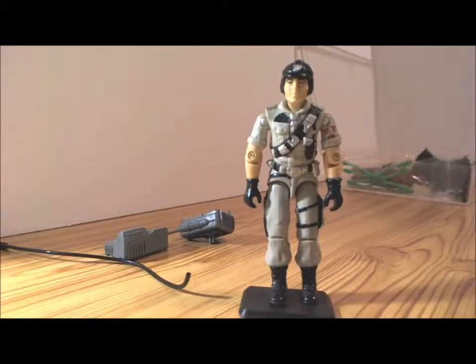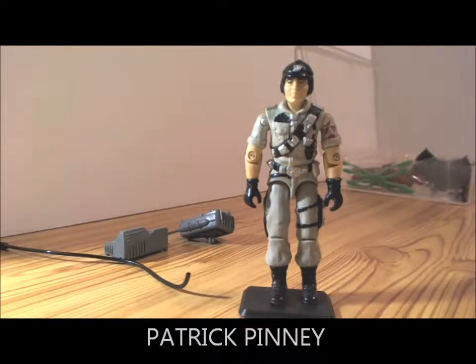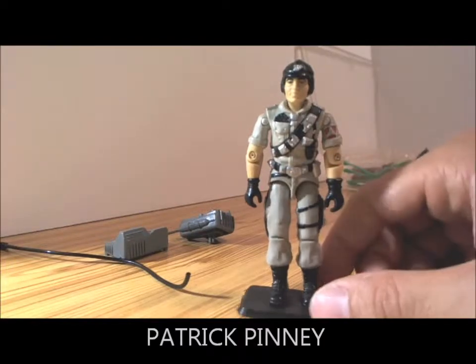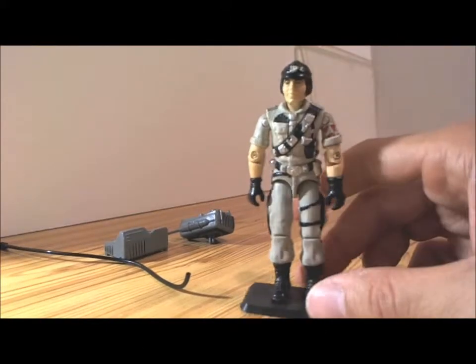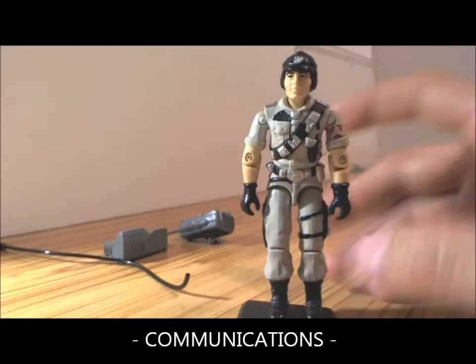Here we have Mainframe. Mainframe was voiced by Patrick Penny. And Mainframe was pretty much the G.I. Joe communications officer. He was released in 1986, I think.